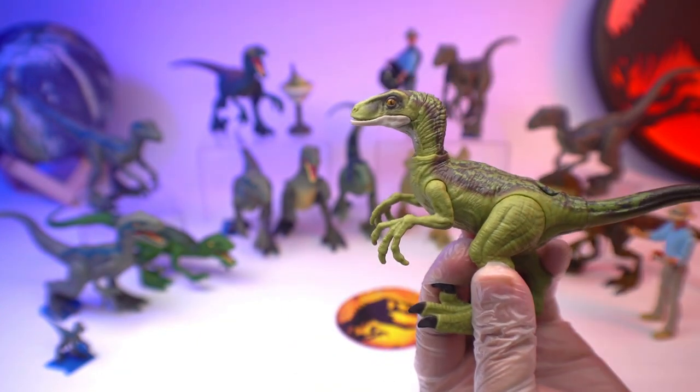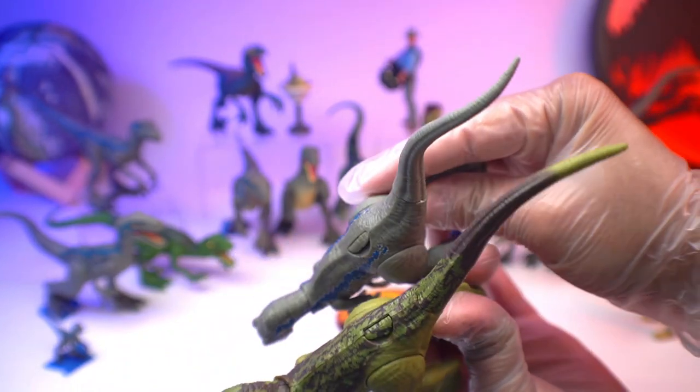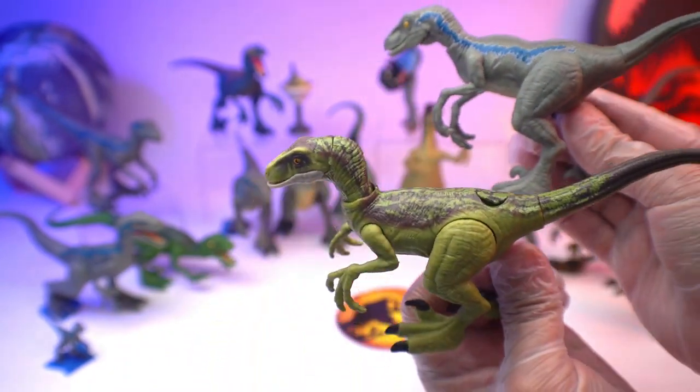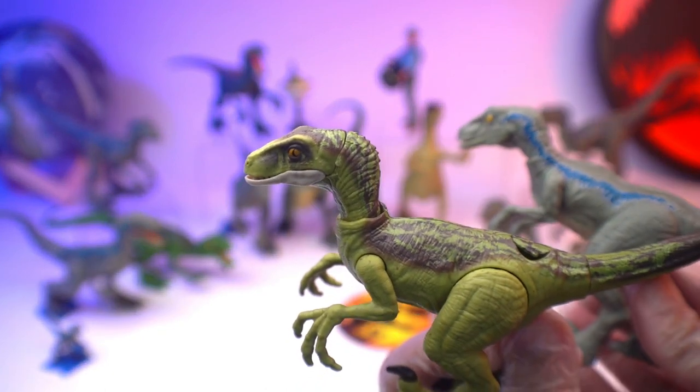This mold is different from the first edition. The tails are molded differently. The legs are also molded differently, and so are the bodies. And of course, it is a completely different head sculpt.